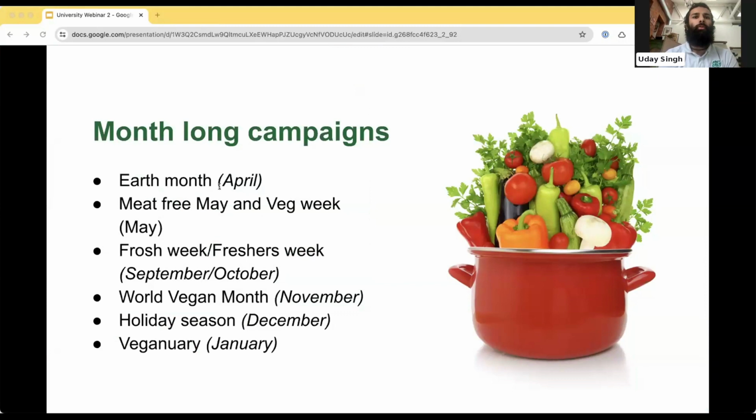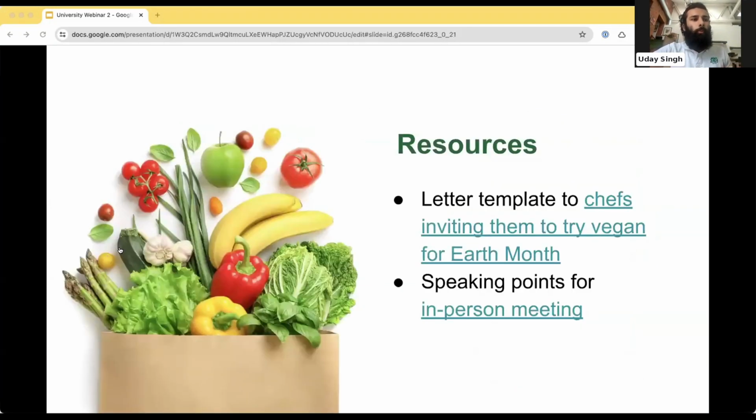At the moment, we're preparing for Earth Month in April, and you can find other diary dates throughout the year that you can leverage, such as Meat-Free May, Veg Week, Frosh Week, Veganuary next year, and then Veguary. And we've learned some lessons from the last time, which we will share with you.